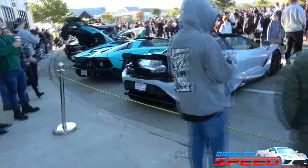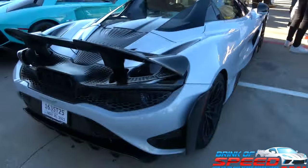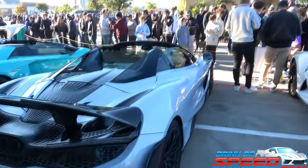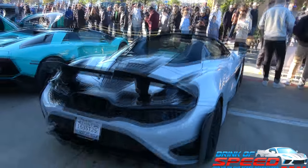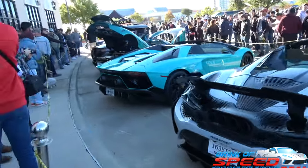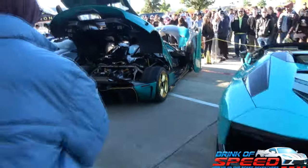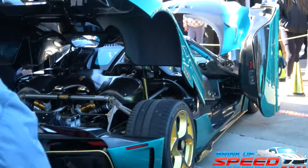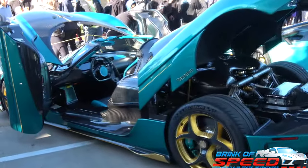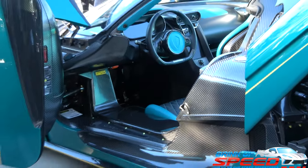Back here we have a 765 LT. I think this is the first time I've seen one of these in person. That's beautiful. It's almost like a ceramic matrix gray on that car. And then we've got an Aventador. What a crazy car that is.